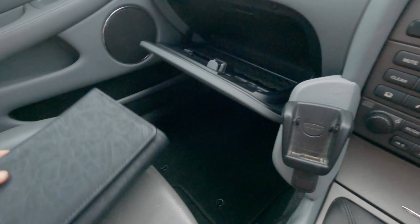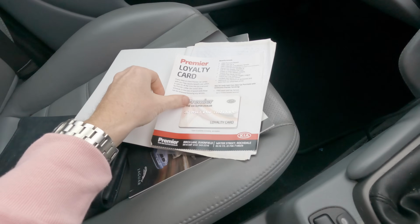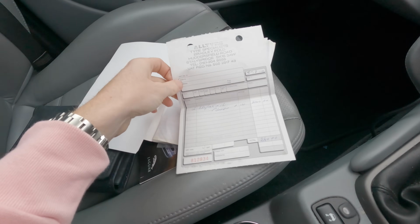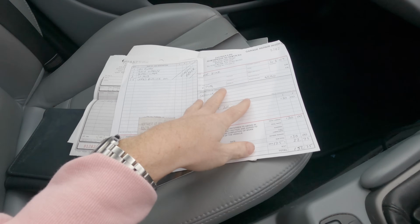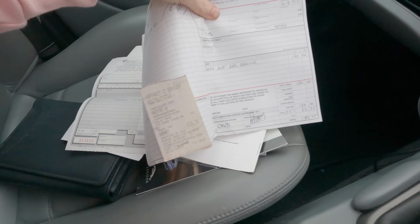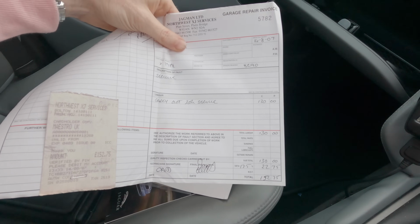Have we got any service history? Let's have a look. Service portfolio, there we go. I love Jags. So we've got some receipts here for tyres from Stalybridge. Not too far away. This is the Jagman Limited, Northwest XJ Services. I've never heard of those, in Wigan. It might be quite handy to get in touch with.